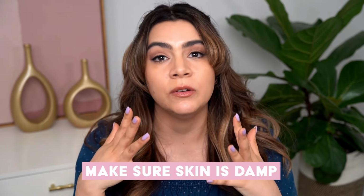It is: make sure that your skincare, your other layers, that your skin is damp when you put hyaluronic acid onto your skin. It's not going to effectively hydrate your skin if there's no other hydration there. So you have to make sure your skin is damp or wet and then put it on, and it'll be so much better. Yes, I mean, it's true. Skincare does absorb better when you are applying to damp skin. Absolutely. This is true. I'm not going to argue that.